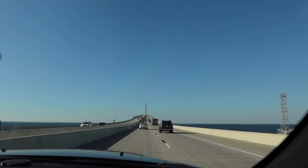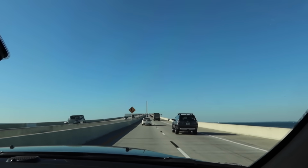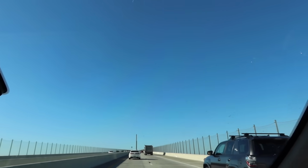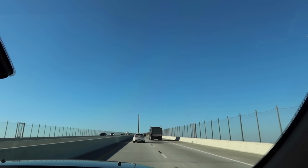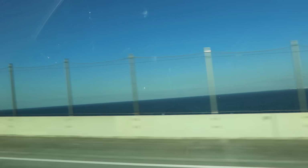But oh, we're going over the bridge. See, this doesn't do it justice. This looks like a poopy baby bridge, and we're like doing Mach 40 over it. We are. Yeah. Along with traffic. Anyways, it's super high. It's like you lay back in your seat. Yeah. Like a roller coaster.